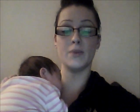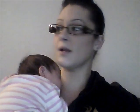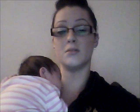Her weight at her last check was 3.93 kilos. She was born weighing 3.15, so she's put on a decent amount. She seems to really like getting her nappy changed. If I start changing her nappy when she's crying, she'll usually calm down and go quiet and seem to enjoy it.